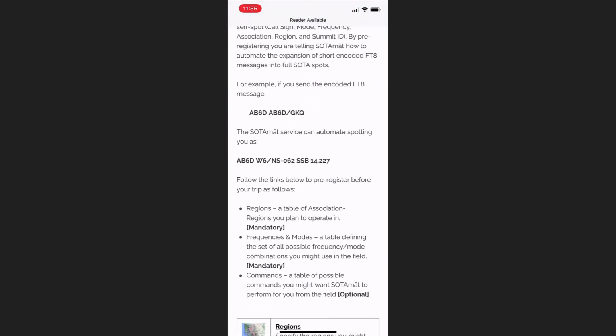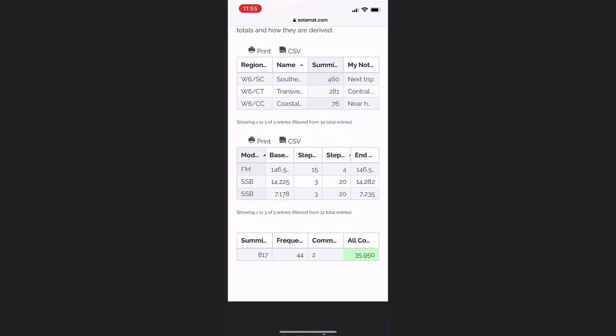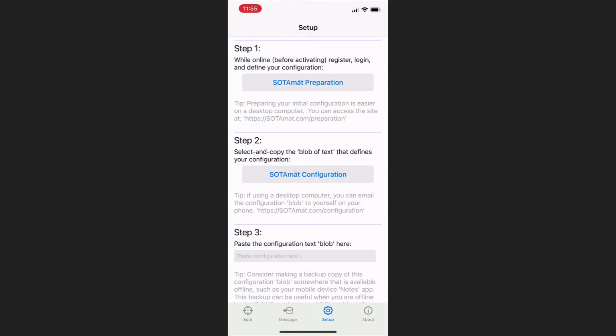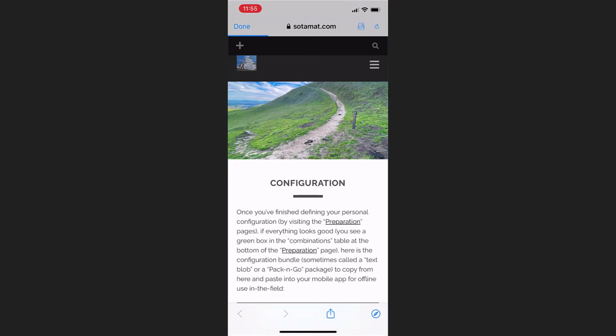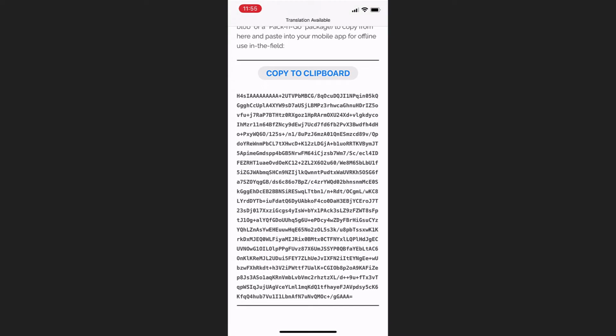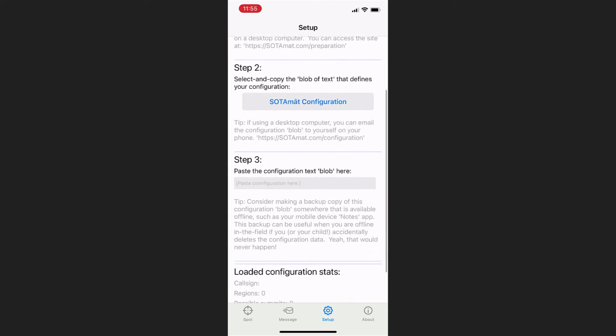preparation button, you can see that everything that we did on our desktop computer, we can do it on a mobile phone. So if you're in the field and you have internet access before going up a mountain or into the backcountry, you can do the same things we did on a desktop computer on the phone itself in a web browser.